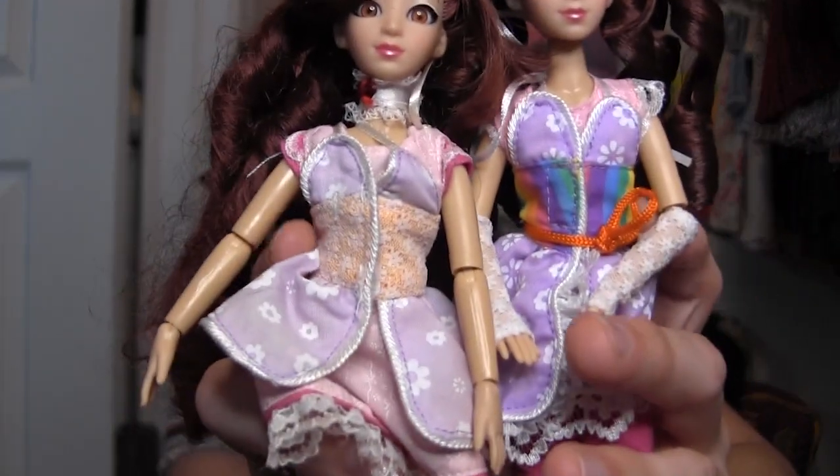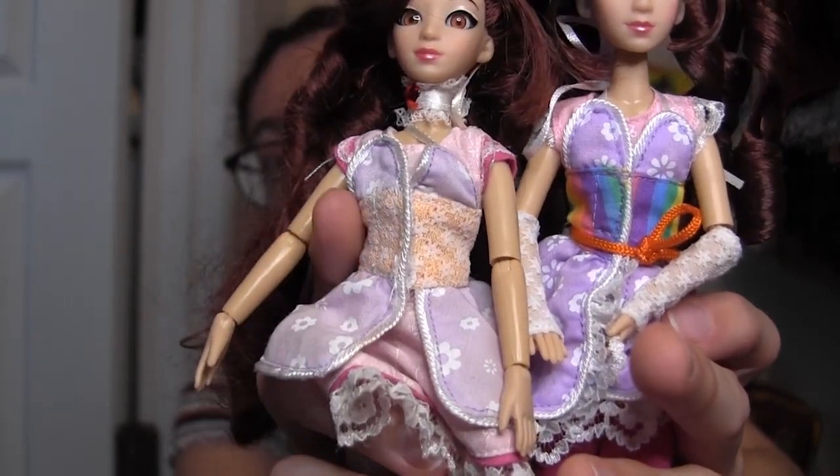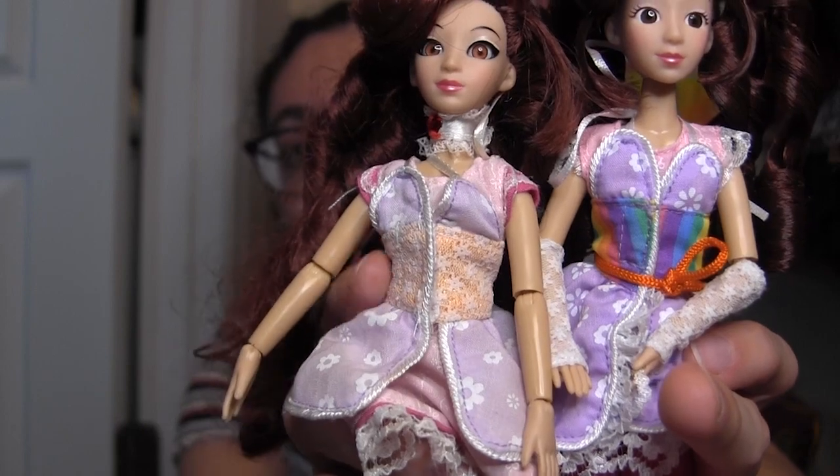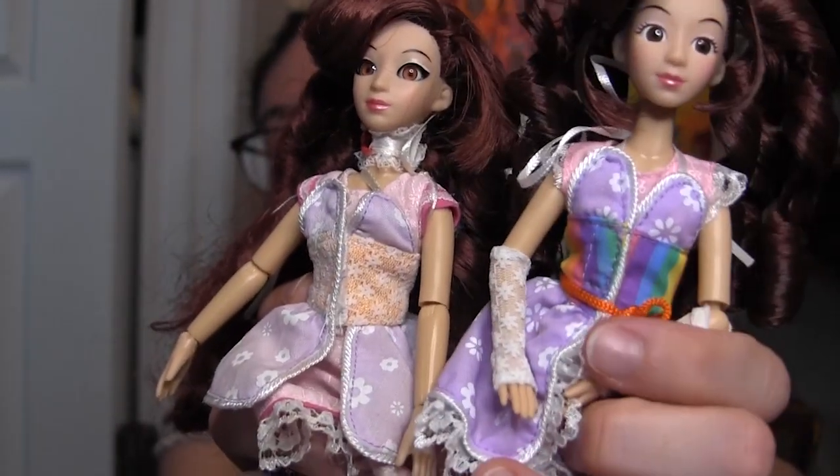You can also see right away that there's some differences in the outfit. In the middle, especially around the center of the purple dress, she has this more neutral beige color with the lace overlaying it, whereas this one has that rainbow striping.